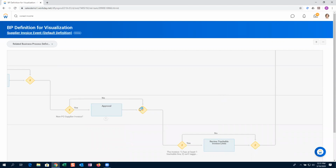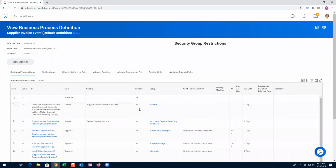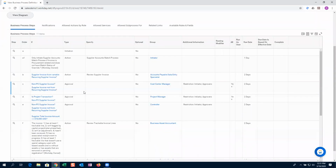So you could see the self-documenting flows that come within the application, but beyond that, what you can also see is the business process definition itself. And the reason that I show you this is that it's designed for the business user community. We want you to be able to change these processes if you need. If you determine that upon implementation, you've got too many steps or you need some additional steps in certain areas, that's not something that you need to call Workday for. It's not necessarily something you need to call IT for either.